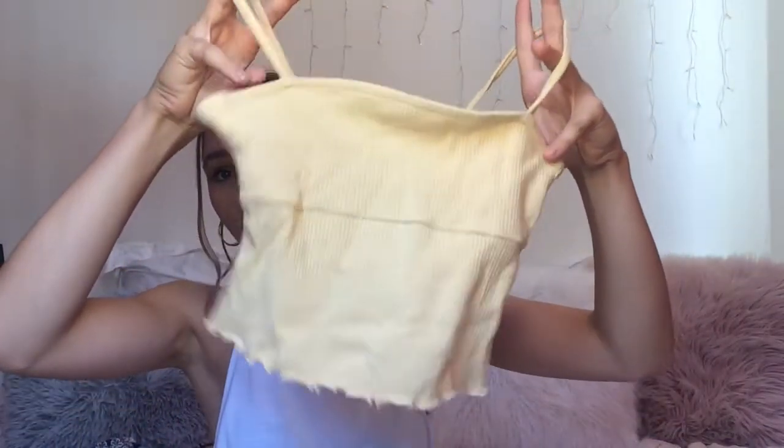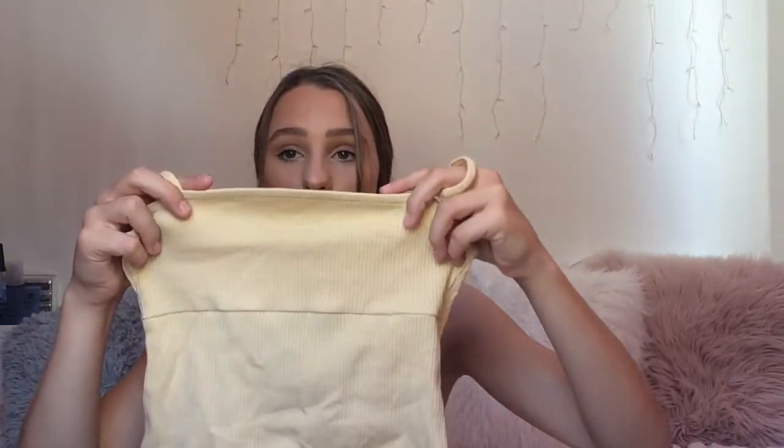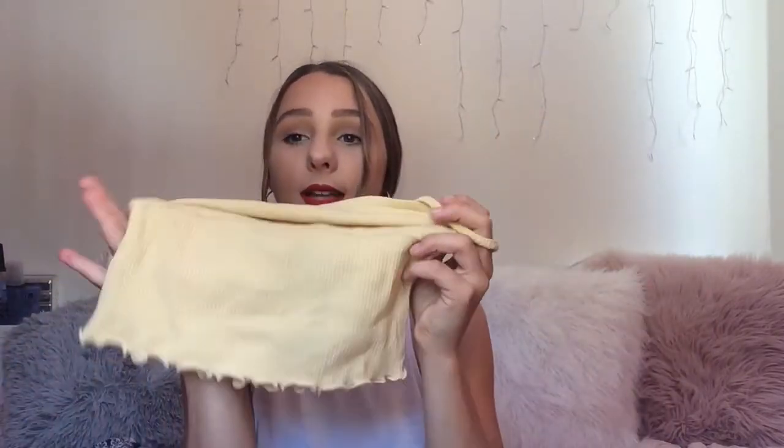From Glassons, I got two things. The first thing I got was in the sale, so it was like 20% off. I got this little yellow cropped top. It's just got spaghetti straps and a straight neck. And I love the lettuce trim at the bottom. And I am obsessed with yellow at the moment for some weird reason. I mean, I don't have a lot of yellow, but I'm obsessed with yellow.